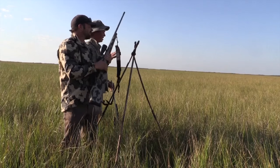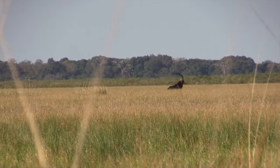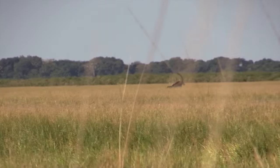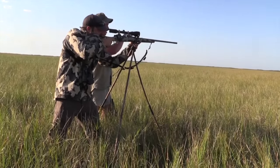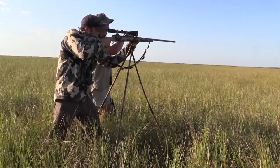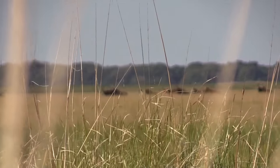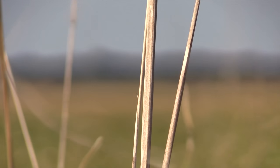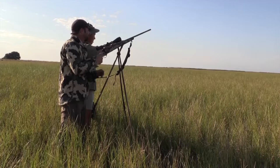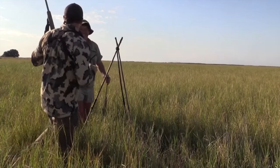That's right. Okay, he's going to stand now. Get on the stick. Okay, when it stands. Does it clear? Okay, that cow is going to get out now. Okay, clear, take it. Okay, he's hit good? Yes, it looks like it's going down. Just give him some time, don't shoot. He's down! Yes. Woo, that thing is huge!